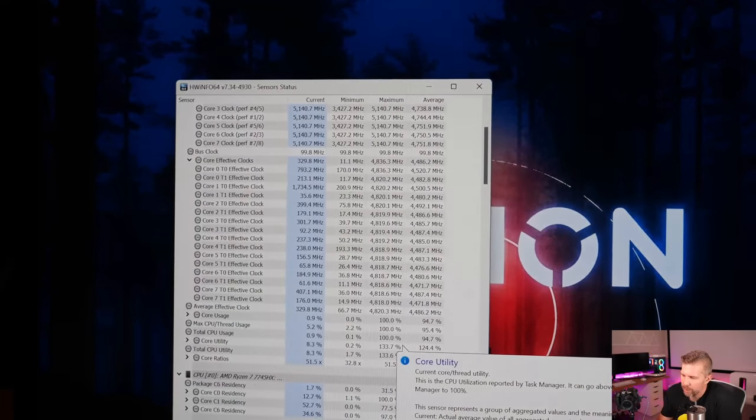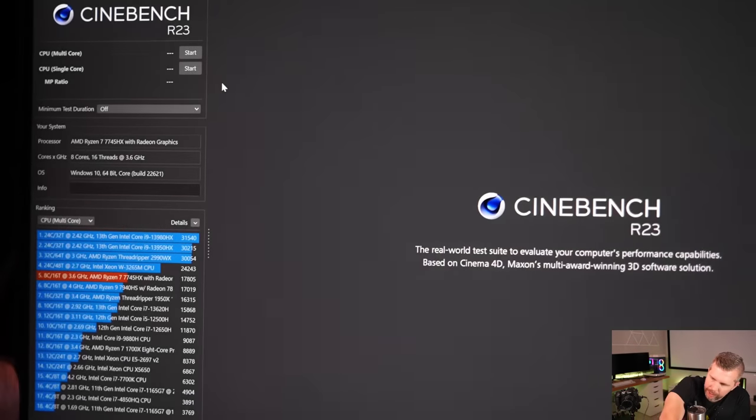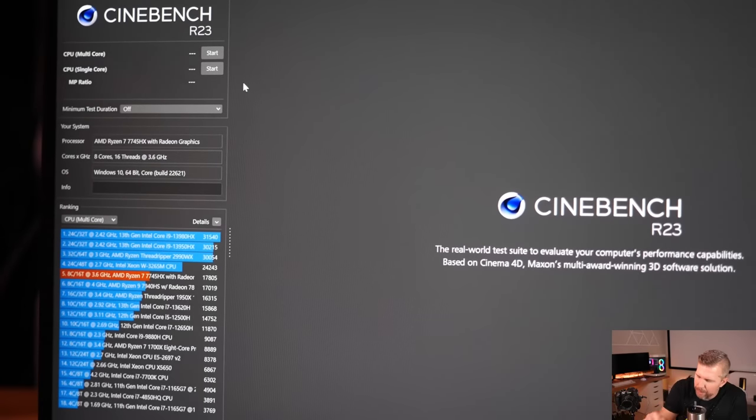Oh, you know what I'm also going to do? Let's go ahead and try one run without a 10-minute test on battery power. Are you guys ready to see some battery power tests? Here's a battery power run.